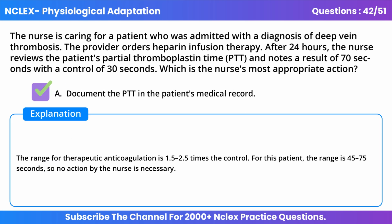The range for therapeutic anticoagulation is 1.5 to 2.5 times the control. For this patient, the range is 45 to 75 seconds, so no action by the nurse is necessary.